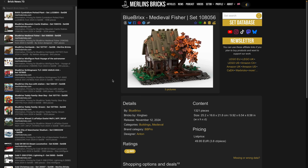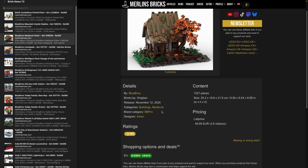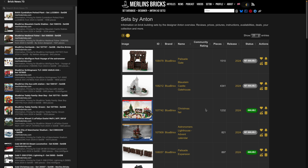Going forward, there is also now availability of another medieval set, the Medieval Fisher 108056, and this is also now a BlueBrixx Pro set. However, it is designed by Anton, so that is the designer who's doing nowadays most of the medieval sets by BlueBrixx. 1,321 pieces, $50, 3.8 cents a piece.